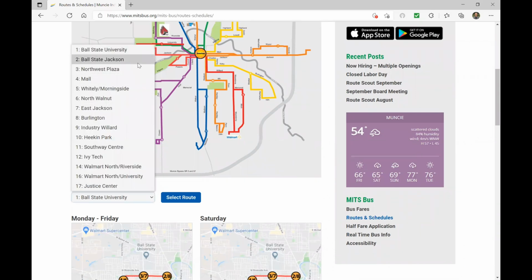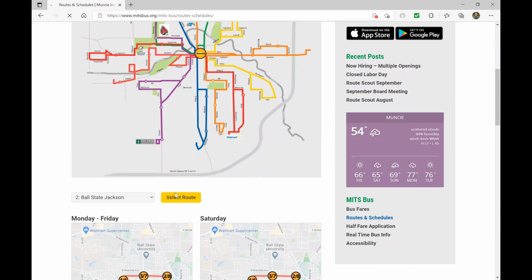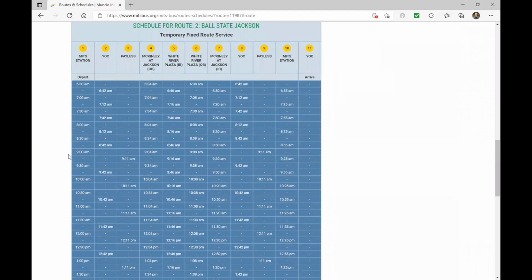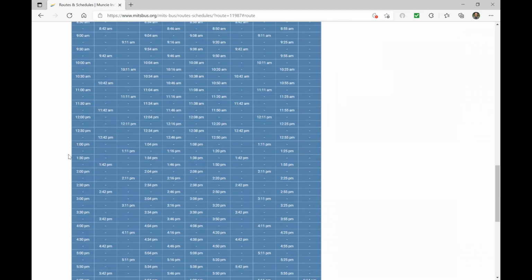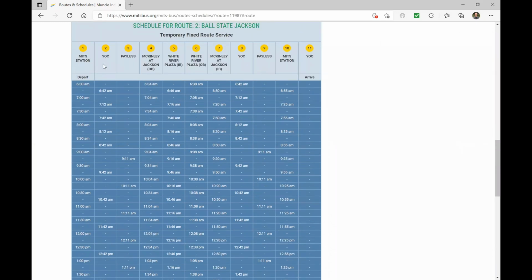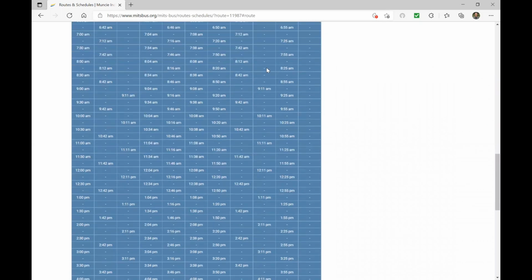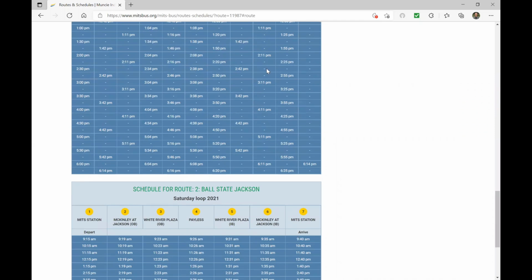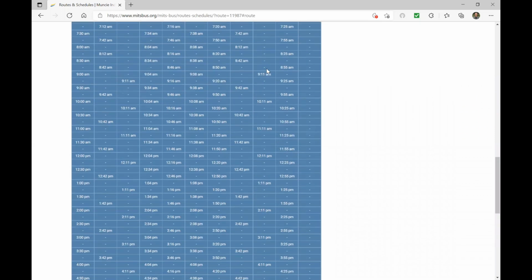So I go to the drop-down bar, select that route, and we're going to load the schedule and the maps for that specific route. And here we are. So we have all the available times. I'm going to go in the late afternoon, so I'll probably catch the 3 o'clock bus from the transit center. We see it goes from the transit center to all of these different places. And so I know that I'm going to have to go to the McKinley at Jackson stop, and that's how I'm going to be able to bike on to my doctor's appointment.